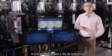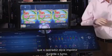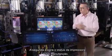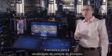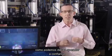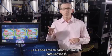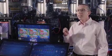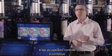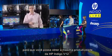One is all about managing the queue of jobs that the operator is supposed to print during the shift. The second is all about press status and maintenance. The third is all about process control visualization, or in simple words, how can we give the operator confidence that what's being printed right now is at good quality and they don't need to stop the press in order to check it. The key in the operator station design is to give the operator control and confidence so they don't need to stop the press, so you can get the max productivity of the HP Indigo V12.